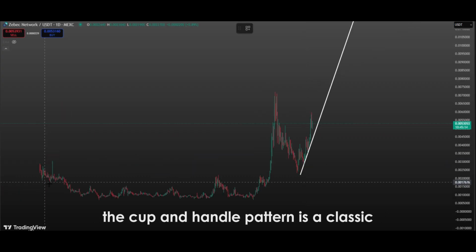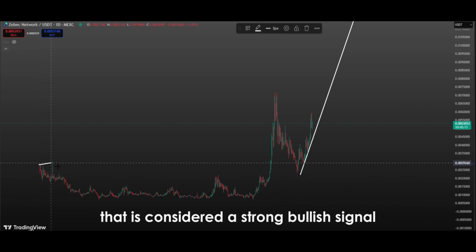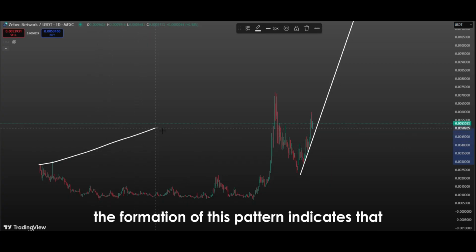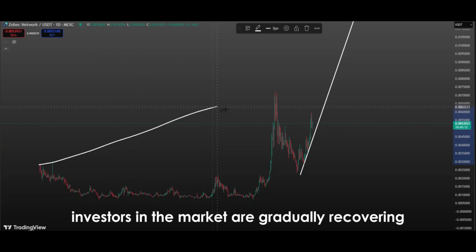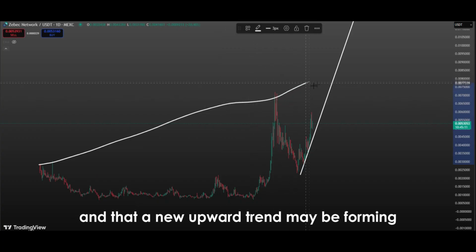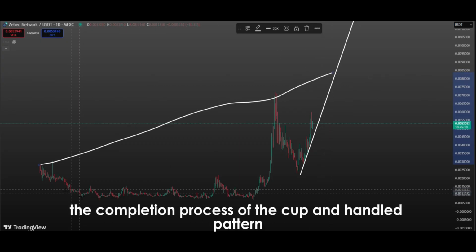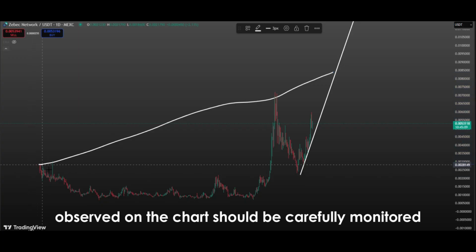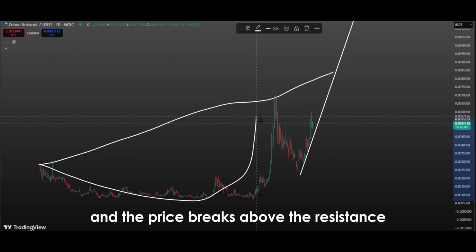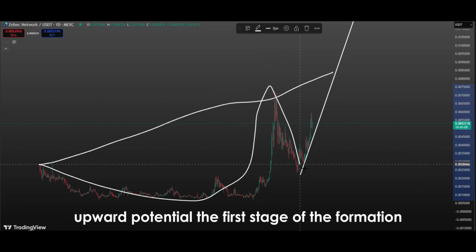Stay tuned. The cup and handle pattern is a classic and reliable formation in technical analysis that is considered a strong bullish signal. The formation of this pattern indicates that investors in the market are gradually recovering after a period of decline or sideways movement, and that a new upward trend may be forming. In this context, the completion process of the cup and handle pattern observed on the chart should be carefully monitored. Because if this pattern is fully completed and the price breaks above the resistance level of the formation, this breakout often leads to a significant upward potential.